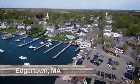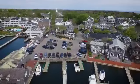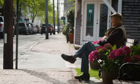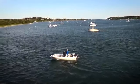Today I'm on my way to Edgartown, Massachusetts, on the island of Martha's Vineyard that sits in the Atlantic Ocean just south of Cape Cod. Edgartown is on the eastern end of the island, known as Down Island, and was incorporated in 1671. Edgartown Light, one of two lighthouses in town, defines the entrance to the harbor.